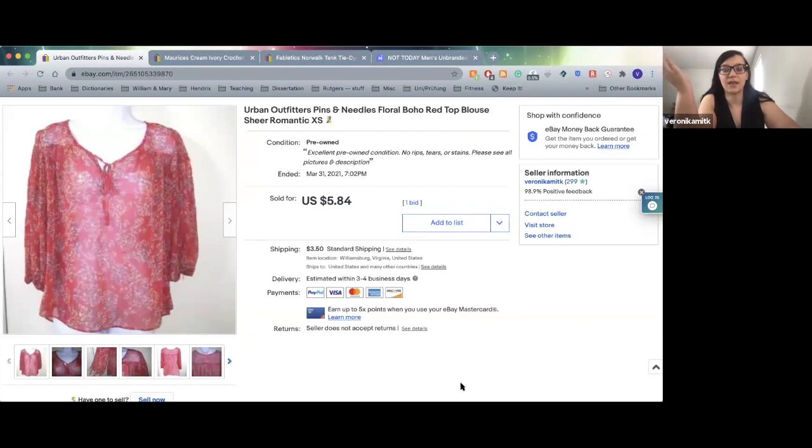So $5.84 plus shipping, and I got this in a reseller inventory box early on in the pandemic, so I've had it for easily a year. And I had this listed, then I had it sent to ThredUp, then I got it back and I relisted it. I should have just donated it because I'm really only making my money back on this. So happy it's gone though. I hope they love it.